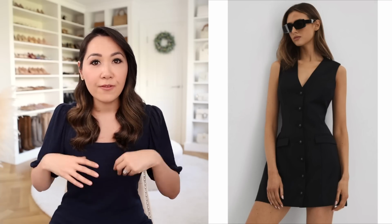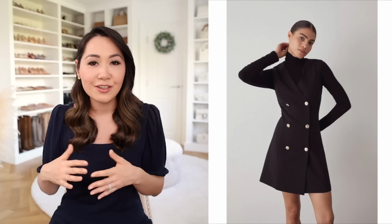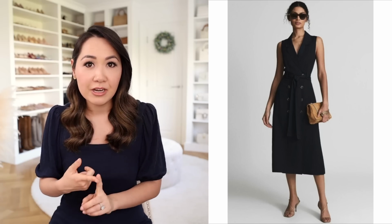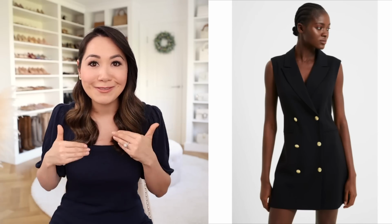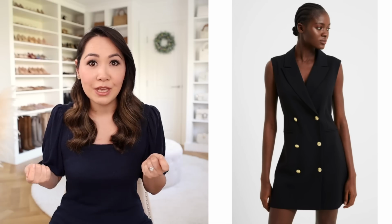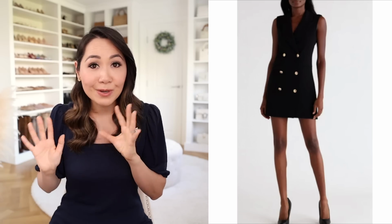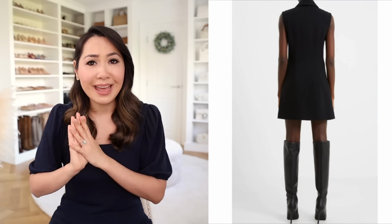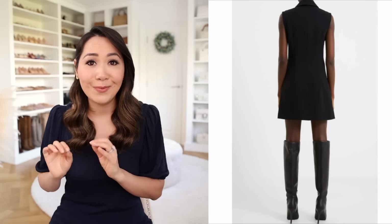You have all the femininity of a dress, but it just looks so put together and just so elevated because of that tailoring element. So you have two ones that caught my eye. The first one is from French Connection and just looks so unbelievably great. And this is a really nice one because you can either wear it by itself or you can team it with a little belt. I think both ways look so great. I would have ordered this one myself, but I have a couple of dresses which are very similar. But I love this and it's such a sharp way of wearing a dress.